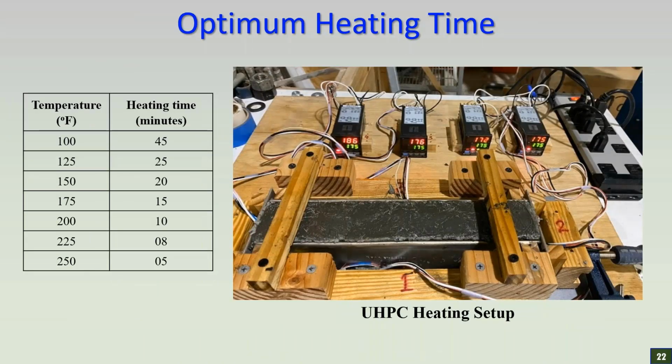When we heat the material, it becomes very important to optimize the heating time. To optimize it, a simple setup was prepared using a strip heater, shown here, and the material was heated at different temperatures to select the heating time on the basis of shape stability and shape retention. It is found that if we heat the material up to 100 Fahrenheit, the open time is quite high, approximately 45 minutes. As we increase the temperature, the open time reduces. For 250 Fahrenheit, it can go down to only 5 minutes.